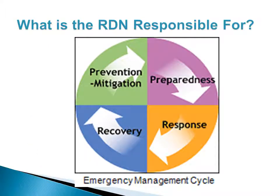So what is the RDN responsible for? As you can see from the diagram, emergency management is an ongoing cycle. In the area of preparedness, the RDN emergency program has an active outreach component. Neighborhood emergency preparedness and general emergency preparedness presentations are available upon request. We participate in the Great BC Shakeout Earthquake Drill, Emergency Preparedness Week, and more.